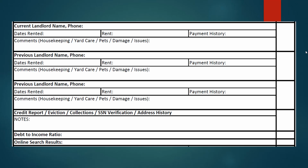What else are you going to ask them? Are they on time with their rent? How many times has rent been late? Right? What actual rent do they pay? A lot of times you'll call and be like, hey, I'm calling about James Orr. He lives at 1234 Main Street. And they'll be like, he's not on the lease. We don't have any record of him. What does that mean? Means he's living there without being on the lease, and the current landlord doesn't know he's there. Yep, not good.